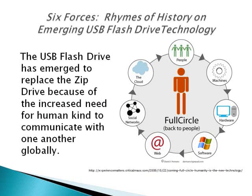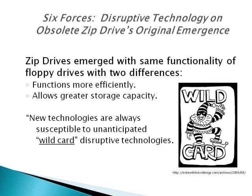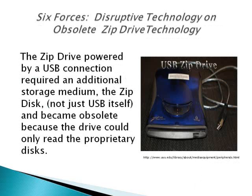In conclusion, the force, rhymes of history, the USB flash drive has emerged to replace the zip drive because of the increased need for humankind to communicate with one another globally. Moving on to the force disruptive technology, the zip drive emerged with the same functionality as floppy drives with 2 differences. They function more efficiently and they allow greater storage capacity. They also could be considered a wild card to the floppy disks.